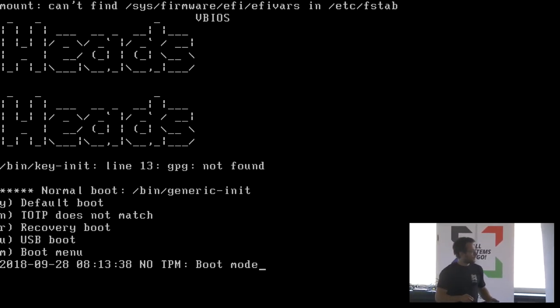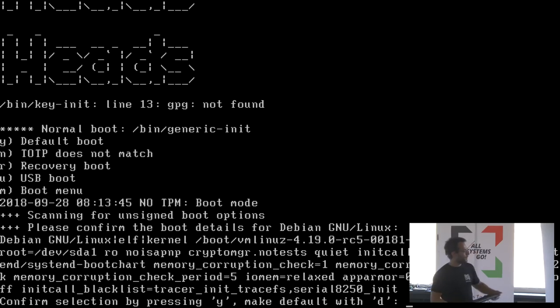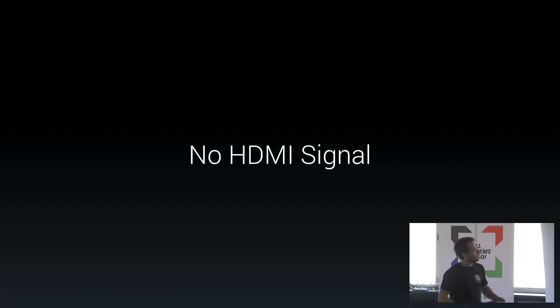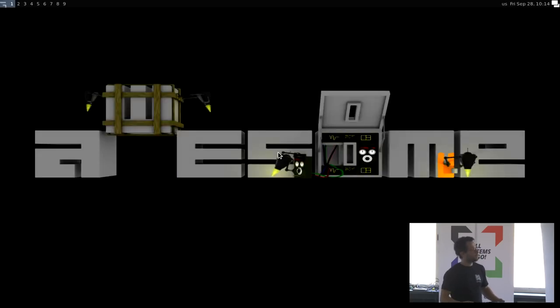So what I wanted to show you, I mean, let's try it two times. The default boot: now there are scripts which look on the hard drive and parse the GRUB configuration file to get the parameters for kexec. And now it did kexec, and yeah, we come to booting fast already.